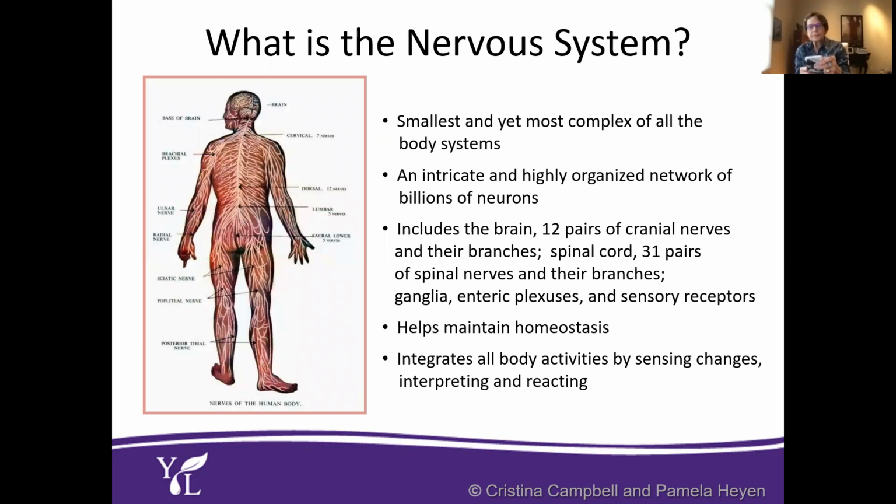All right, so what is the nervous system? It's the smallest and yet the most complex of all of our body systems. It's a very intricate and highly organized network of billions of neurons. It includes the brain, 12 pairs of cranial nerves and their branches, the spinal cord, 31 pairs of spinal nerves and their branches, ganglia, enteric plexuses, and sensory receptors. It helps to maintain homeostasis, which means balance in the body. And it integrates all the body's activities by sensing changes and interpreting and reacting.